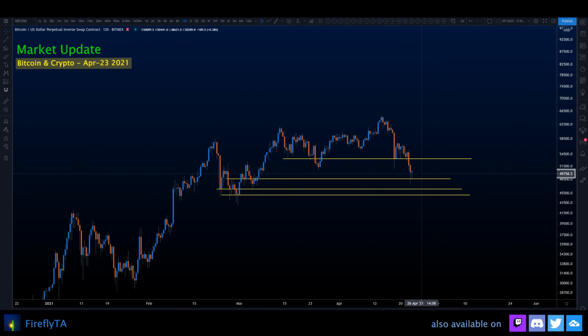If we break this easily, it's a warning sign. It's definitely a warning sign that bulls are not as strong as expected. Right now, there's no need for concern. We have a bullish reaction at the moment.